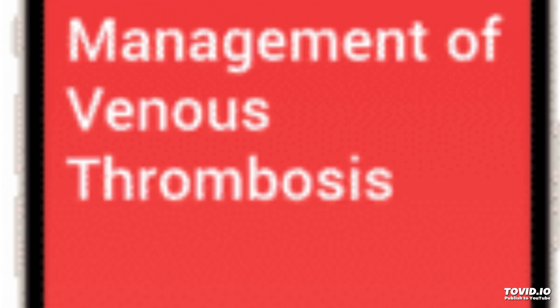Occult malignancy. DVT as the first sign of cancer. How hard should we look for an underlying cancer in someone with an unprovoked DVT? It's a real concern. Somewhere between 4 and 12% of patients with an unprovoked DVT will get diagnosed with cancer, usually within the first year. The guidelines talk about 2 levels of screening, limited versus extensive.